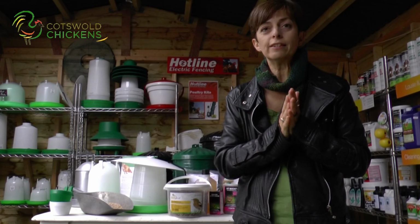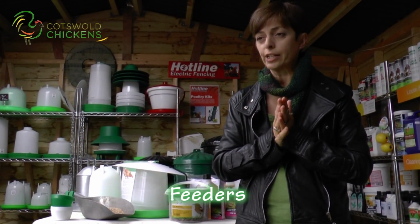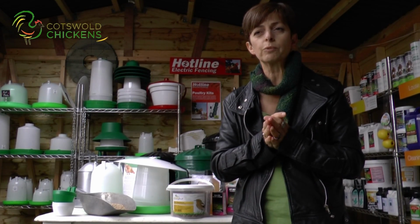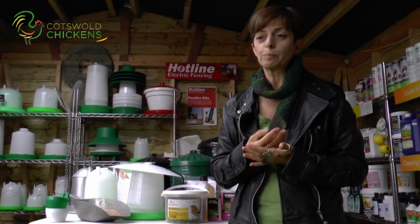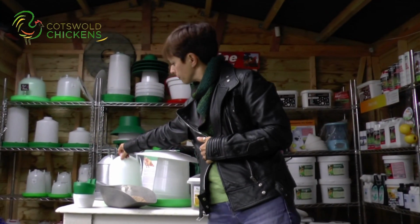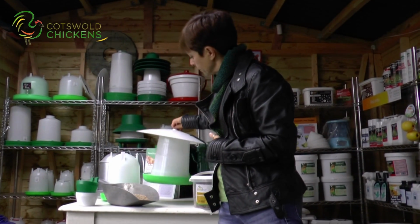Now, how to present the food. How do you feed your chickens? You buy different housing, sometimes housing like the plastic housing, or some of the brands sell them with feeders. My personal preference, and this is just personal, is that I use gravity feeders. Now the gravity feeders are like this one here.